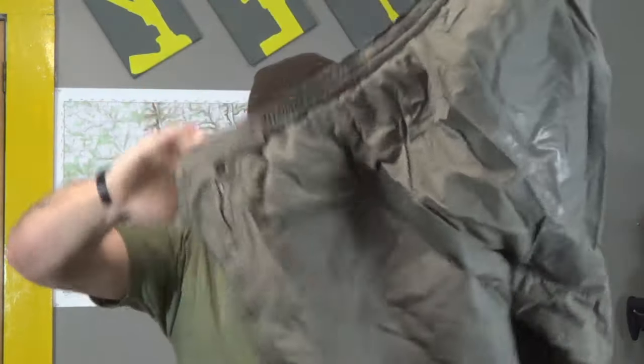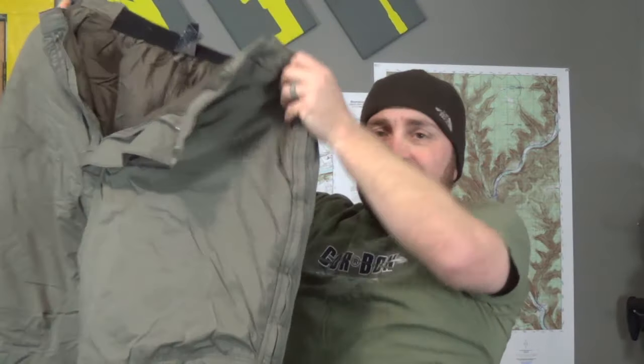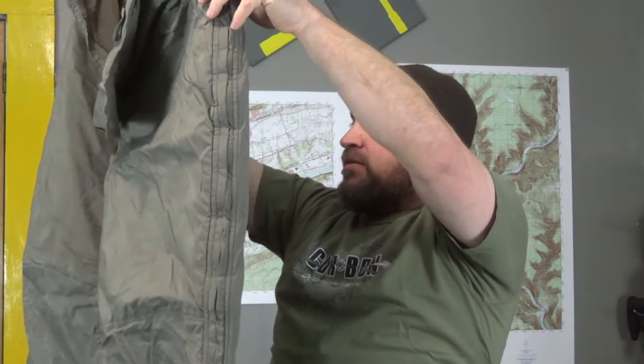Now we're getting into some of the bigger items. We'll go with bottoms here. Essentially, these are like snow pants, snowmobile pants, whatever you would want to call them. These are my PCU Level 7s. I think they call this alpha green. What's cool about these is you can put them on right over top of the pants that you're wearing. And they have zippers down the side so you can get into your pockets. They'll zip all the way open.